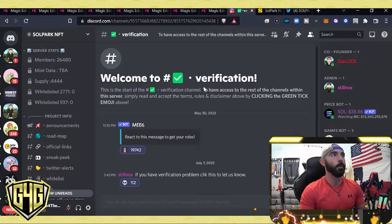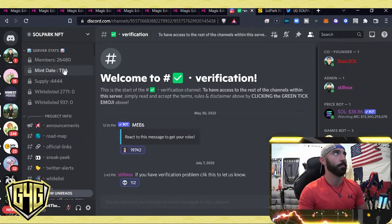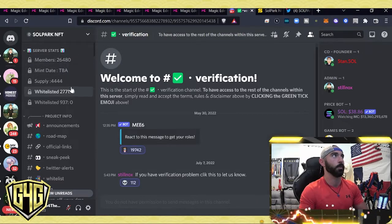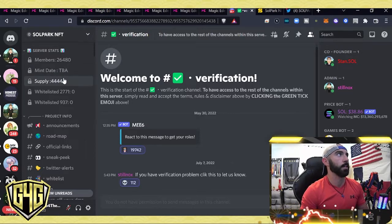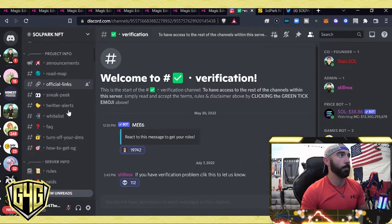And then we'll hop in their Discord real quick here. I like that they have the stats on the left here. 26,480 members. Really big Discord. This one says mid-date TBA, so I don't know which one is most up to date. We'll stick with the 21st for right now until further notice, right? At least that has a date there. And they have a bunch of different channels here.